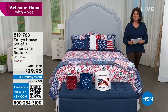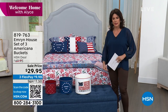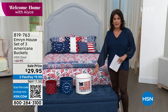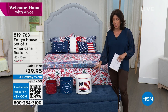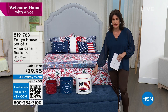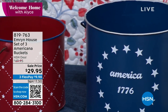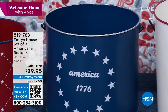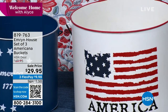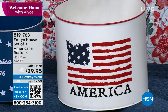But right now, we've got one thing we're going to cross off your bucket list, so to speak, because I've got a set of three Americana buckets. What we're doing right now is we have almost all of our Emeryn House on sale and even on clearance. So you are getting metal buckets, all three of these. How fun would these be just outside somewhere, really decorating with them. You could use all three together. You could use them separately.